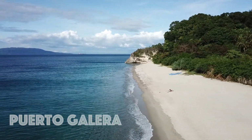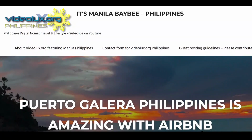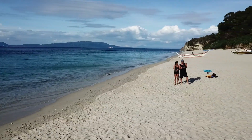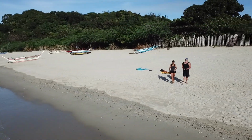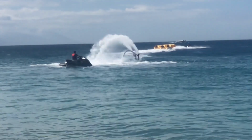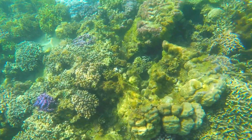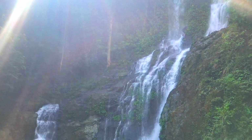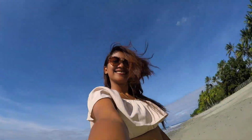Puerto Galera, Philippines. I've made many videos and written tons of blog posts about why this Mindoro Oriental white beach destination is amazing. First off, it's close to Manila. Easy and inexpensive to travel to. It is a full package destination. Island hopping, incredible snorkeling in the coral gardens, diving, hiking, private waterfalls, and deserted as well as party beaches. You can stay in Puerto Galera on a budget or splurge and take in a private resort experience.